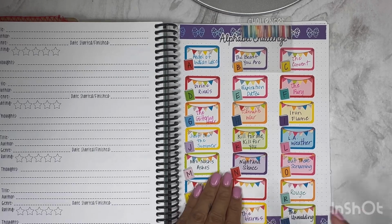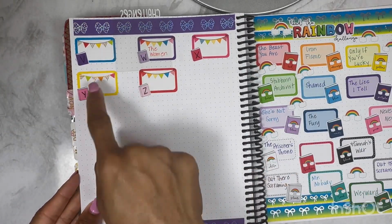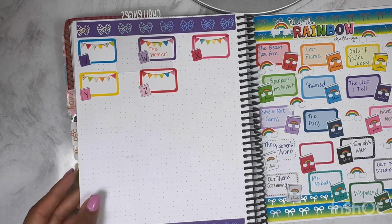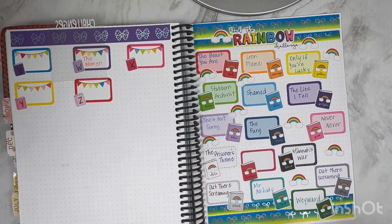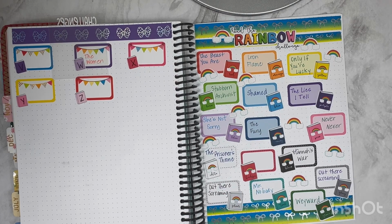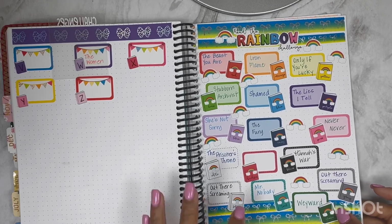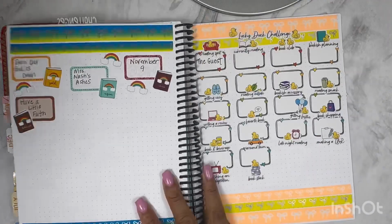I have the really crazy alphabets, Q, V, Y, Z, and X left. So I'll complete those at the last part of the year. Rainbow, doing really well. I just have like this fuchsia color, I do believe, that's left. So I'll get something with the fuchsia color.